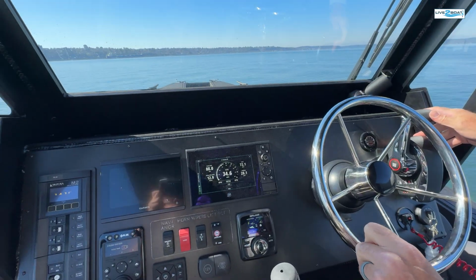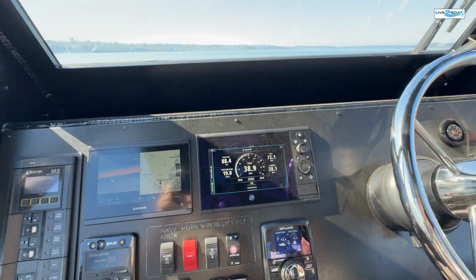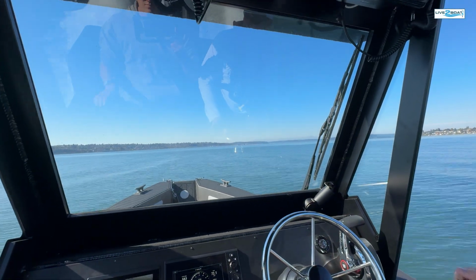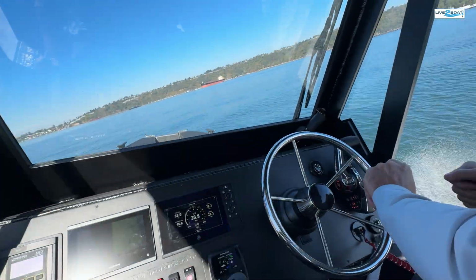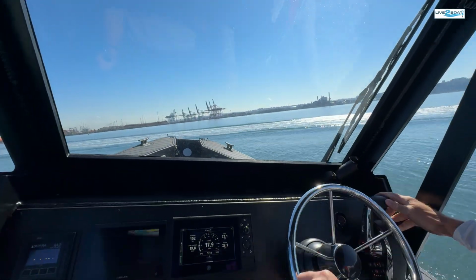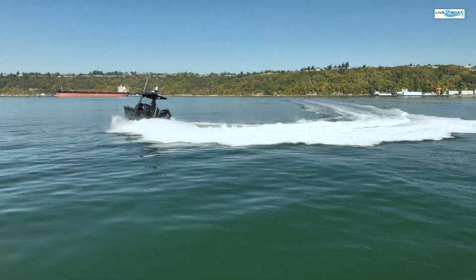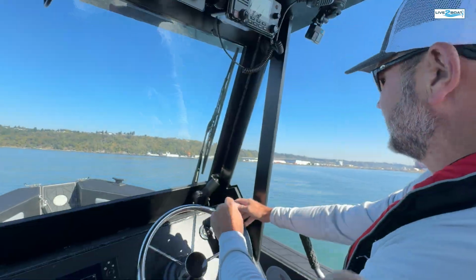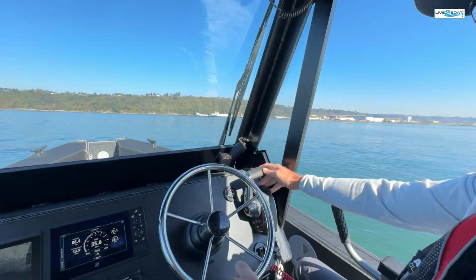Okay, let's get up to 40 miles an hour, and I'm going to lay it over all the way to starboard. There we go, there's 40 miles an hour. Here we go, all the way over. And I mean, this thing absolutely hooks up. Let's do that again. And that's where this law enforcement boat really shines.